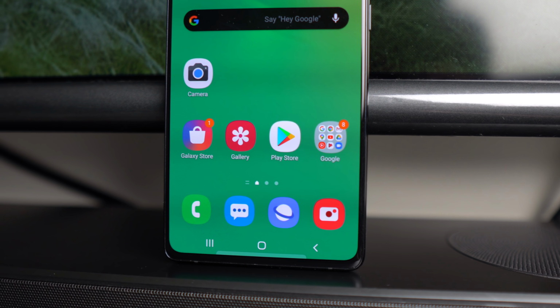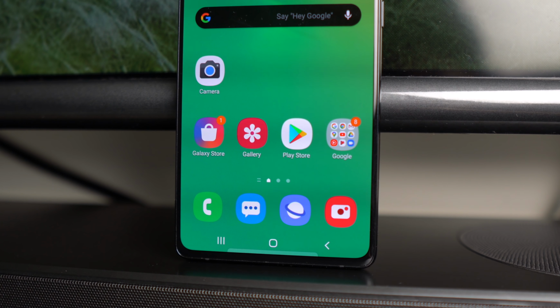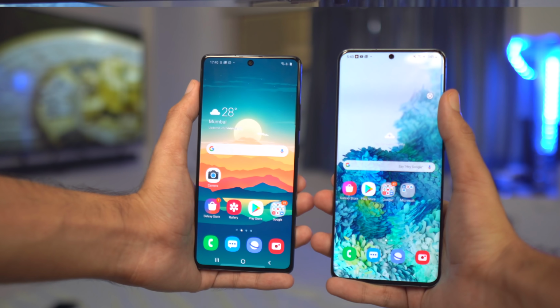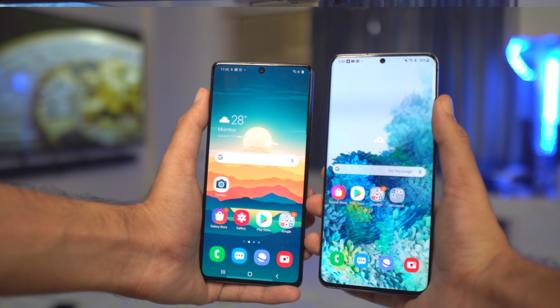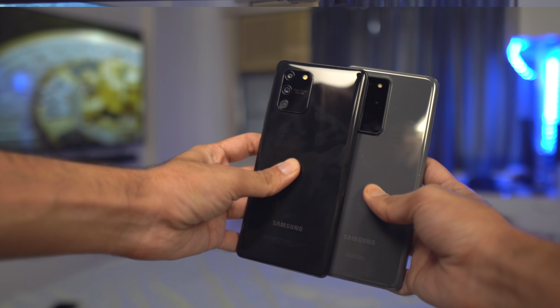But I can understand if you only want a Samsung phone, then Galaxy S10 Lite is your best bet. The performance on this phone is the best that you can get on any Samsung phone, because Snapdragon 855 is better than their newer Exynos chipsets as well. So if you only want a Samsung phone, the S10 Lite is a great option.